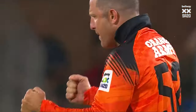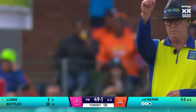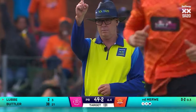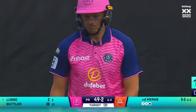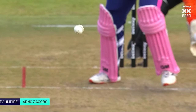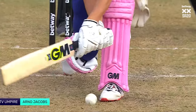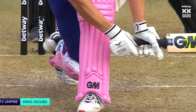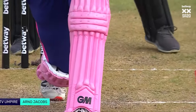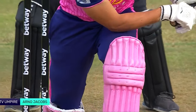Guys, I don't think I've ever seen one player come into a tournament and change a team. Oh, that's close. Very. And the fingers gone straight up. Didn't take any time whatsoever. Right, the bat and pad, bat and ball are close together. Let's go to Ultra Edge, please.